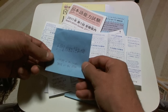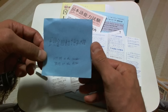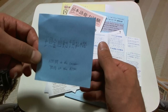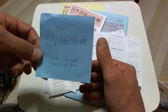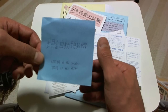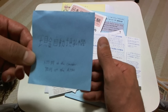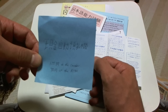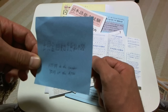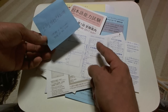And the option at the ATM to pay this bill, let me see if I can get it to focus, is called Genkin Jiro Azuke Haraiki. And that's this kanji here. If you can't read that, then I'll of course write that in the blog article for this video as well. And that function of the ATM will allow you to pay this bill.